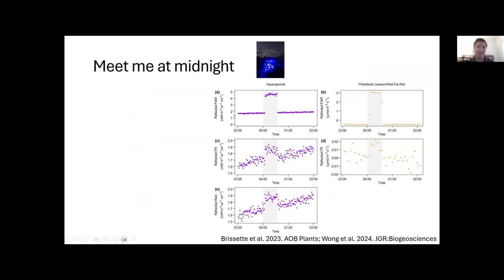And what we can see, with the different types of parameters from the hyperspectral instrument, is that when we turn on the light, represented by this gray region, we see an increase in reflected PAR. That's just blue light being reflected back. We see in the far red this increase in emission signal, as well as in the red from that hyperspectral instrument. The photodiode sensors also show a response when the light is turned on, which is really nice to see.